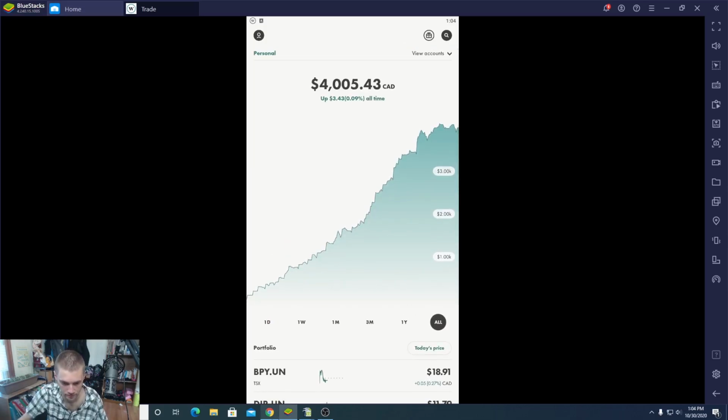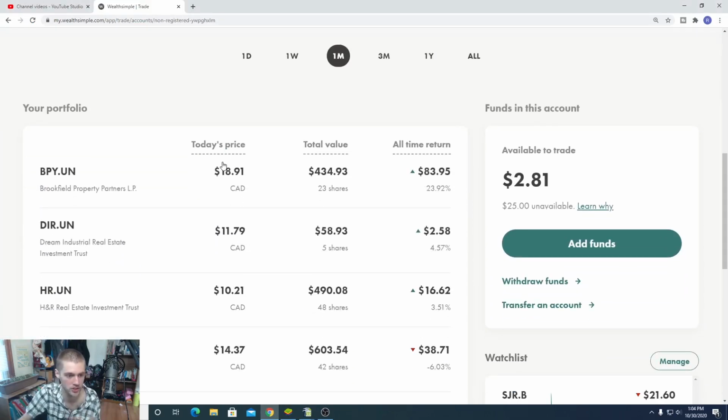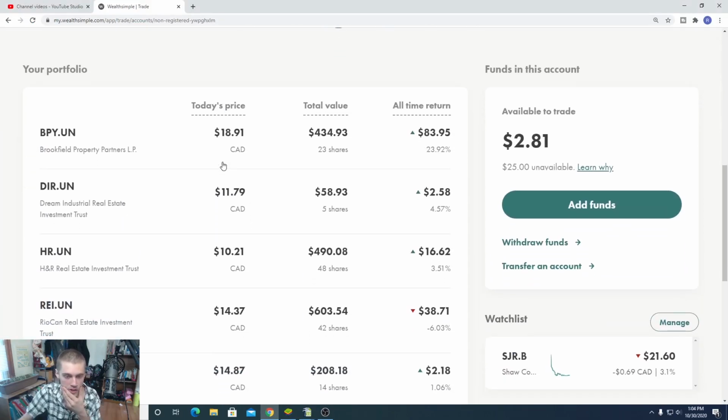And we'll go back into the Wealthsimple trade accounts. You guys can see the actual REITs inside here. So here's the different REITs we have. Our best performing REIT as of right now is Brookfield Property Partners with a 24% gain. Pretty crazy for now. This could change, but right now they're doing really good.